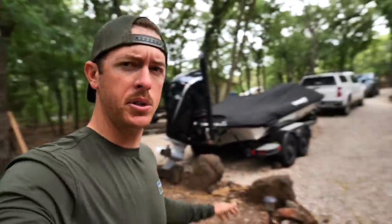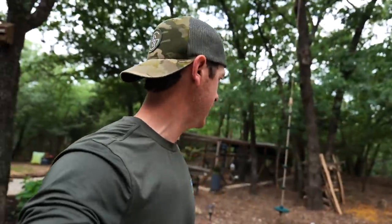So we're gonna take the old silver bullet, and we're gonna get a little enclosure and take our roosters with us, drop them off, and then we're gonna do a little fishing. Why not? Let the rodeo begin.